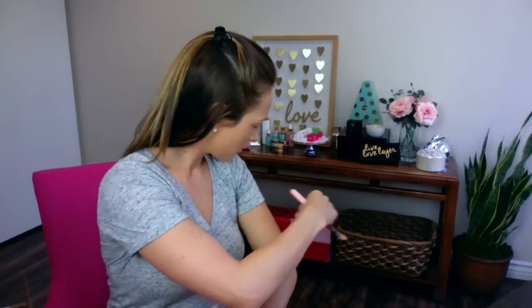So you can see it warmed it up a little bit. Now that I'm done with the contouring, I'll add a little bit of highlight to it. I do use the Au Naturel highlighter that came in the December Organic Bunny box. It's just like a little cream highlighter. So I'll just kind of take that.